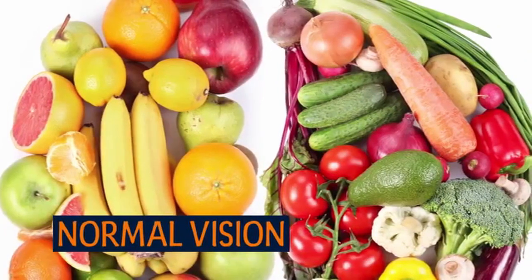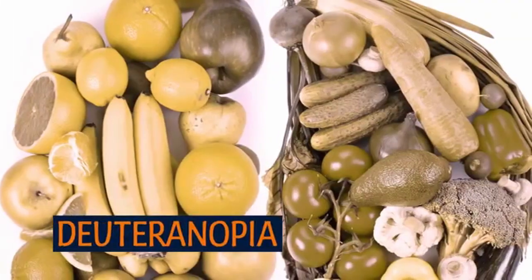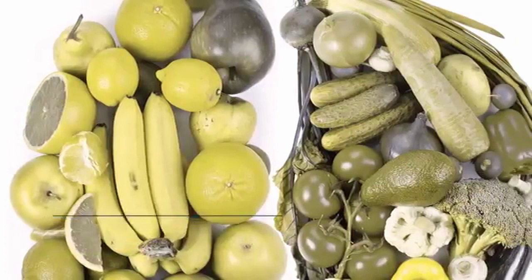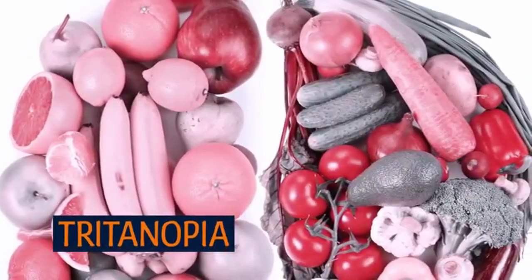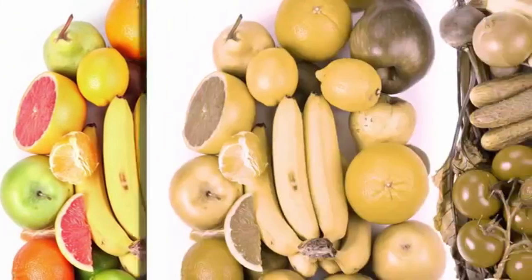How about a piece of fruit? Normal vision. Deuteranopia. Protanopia. Tritanopia. And together. Impressive, isn't it?